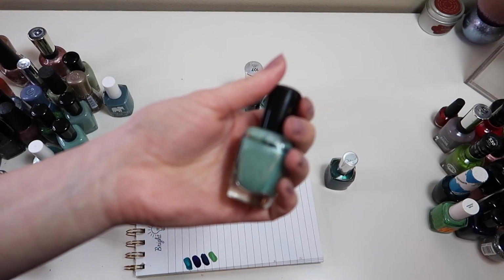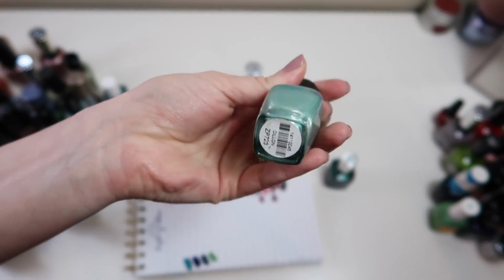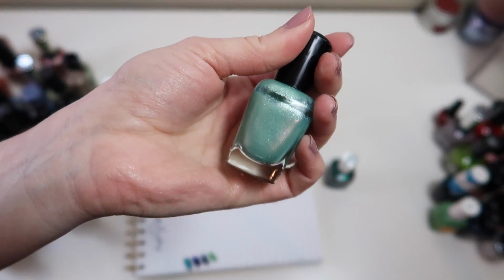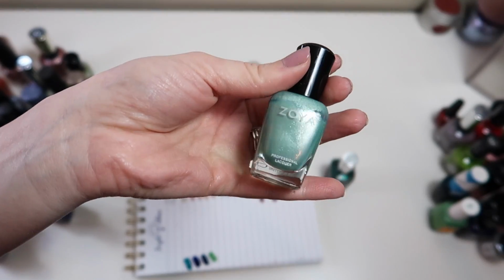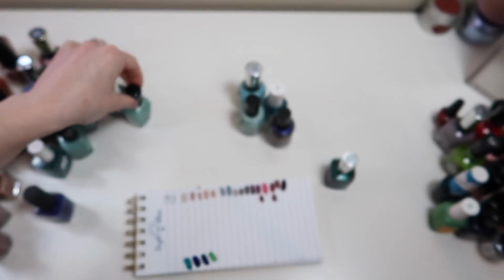Ooh, another shade that I know I'm gonna keep by Zoya. As you can see, I've definitely used this one. This is in the shade Dylan. It's this really pretty shimmery icy blue color. Really enjoy wearing this, especially during the winter time, so I'm gonna keep this one.